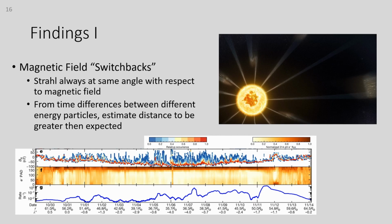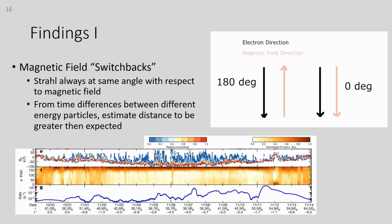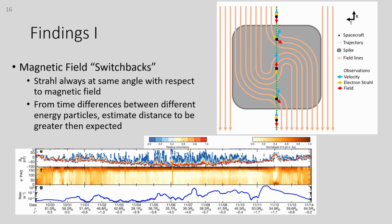if it was two separate magnetic field lines that went in opposite directions, we would simply expect the angle between them to change from 180 degrees, which is at the top of the plot, to 0 degrees, as in either case the electrons are flowing away from the sun, but in opposite cases the magnetic field can be pointing away or to the sun. But because the angle of the strahl doesn't switch, this suggests that the electrons are following the magnetic field as it changes, which suggests it's a switchback, rather than two separate magnetic field lines.